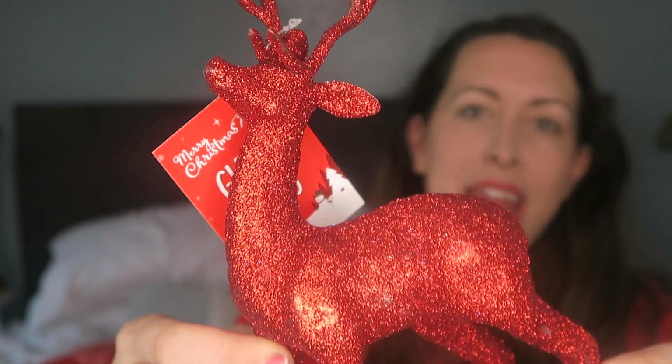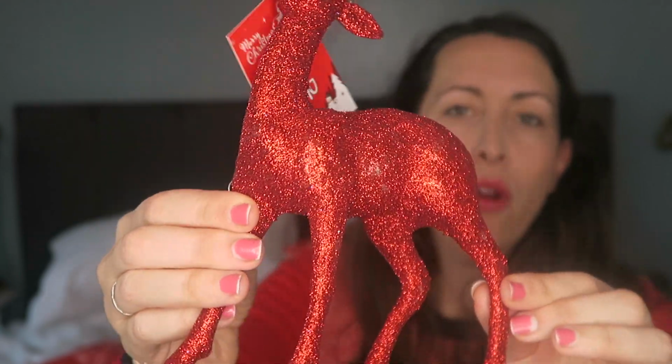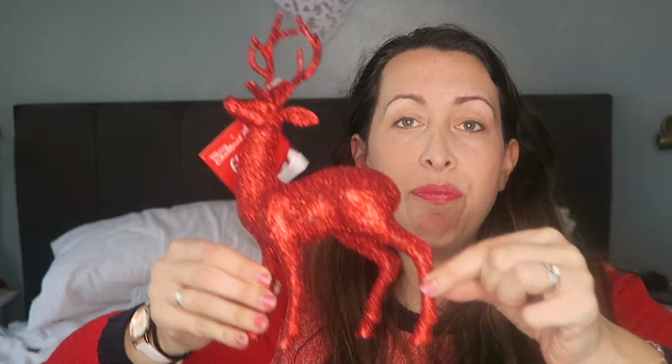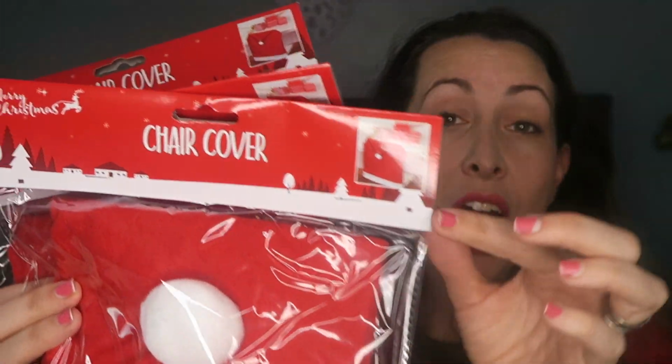But this is a Christmas one, so we need to start off with something a bit sparkly, and it is a glittery reindeer, which I saw on my friend Hayley's vlog, and she had a gold one, I think, and I saw the red one, and I thought that would be perfect for my table decoration for Christmas Day. I absolutely adore these.